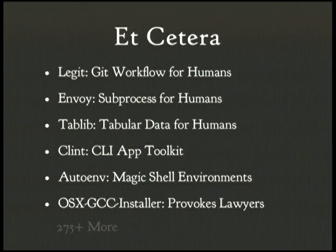There's TabLib, which is essentially a tabular dataset library. It allows you to build these tables of data that are pretty simple. They're just essentially regular Python objects, but then you can export them to CSV and JSON and Excel, HTML tables very easily, which is pretty nifty for generating reports and things like that. Clint, which is a command line application toolkit. It does things like shell command coloring and argument parsing, things like that.